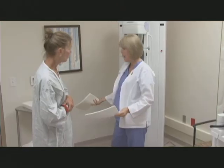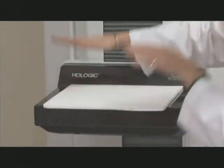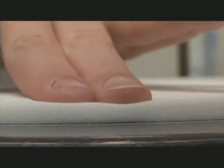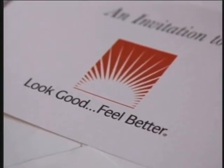We're proud that we have the MammoPad that makes a mammogram really a lot more comfortable, and those women that have these horrific memories of, oh, I'll never get a mammogram again, they're too painful, these really have alleviated a lot of the discomfort.